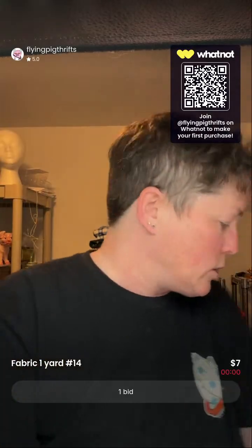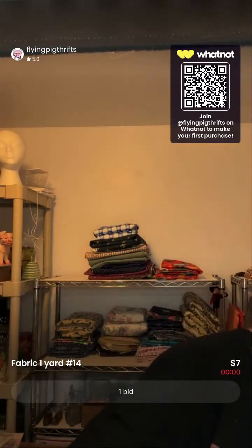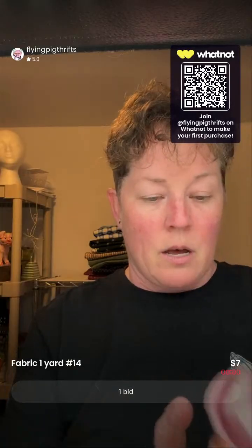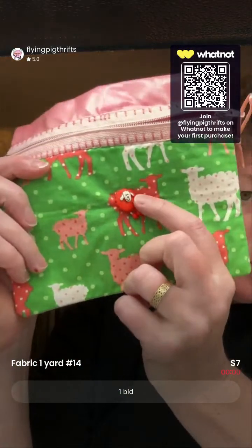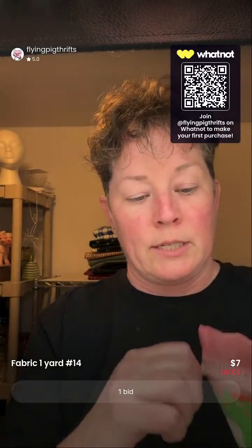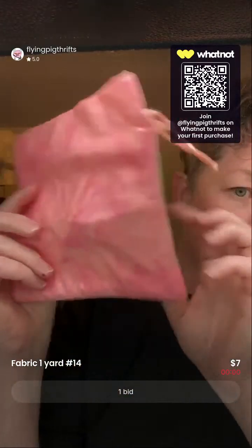Okay. That was all of the 1 yards. So let's mix it up a bit. We'll go back to the pouches. My mom made this one. This is a little zippered pouch. She put a sheep button on there. Zippered for all your little lotions and potions and notions.